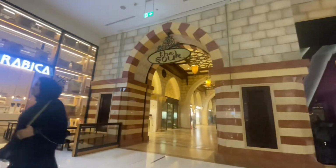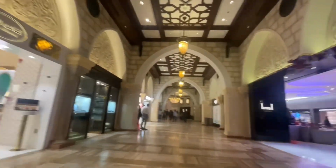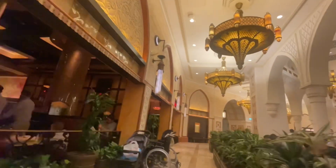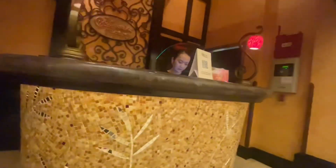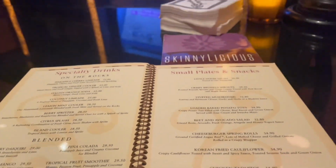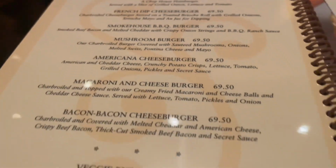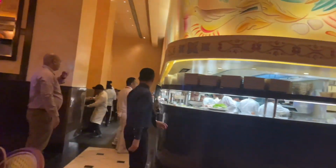Tiny head. As I mentioned, there's a Cheesecake Factory here at the souk. I've always wanted to go when I was in the US before. So since this one is completely halal, so why not I give it a go? I had to sit at the bar because it was full during dinner. From this restaurant, you can actually have a very good view of the aquarium, which is another attraction in this mall.